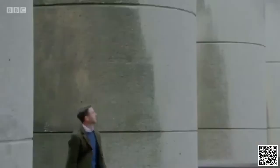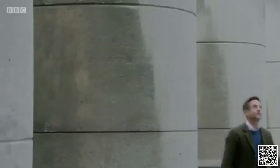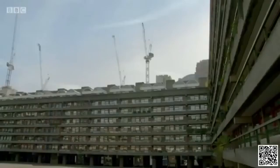And Nick Bailey, the head gardener at Chelsea Physic Garden, has gone to visit a spectacular greenhouse in a surprising location. Full of concrete, it's brutalist architecture at its best, or its worst, depending on your opinion.